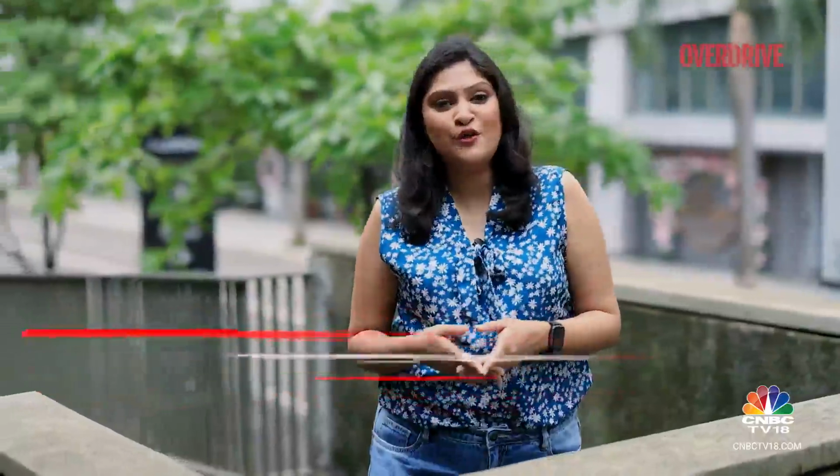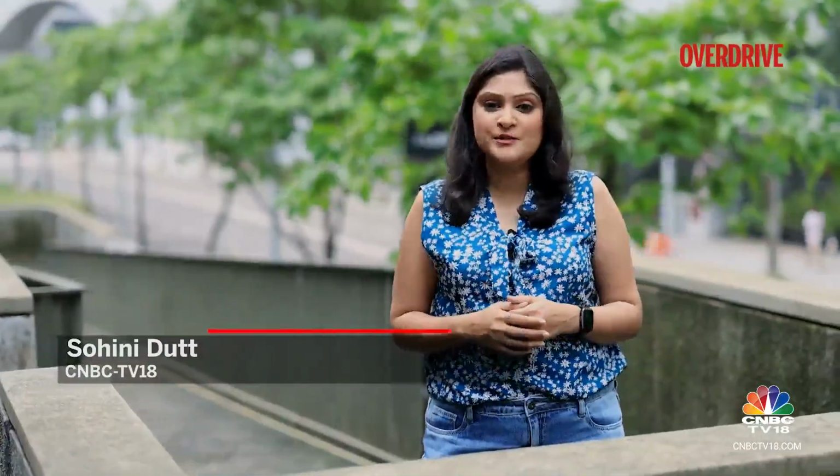Welcome back, you're watching Overdrive. Now, the India-bound Skoda Octavia will be offered with a 1.5-litre petrol engine, which will be mated to a 7-speed DSG automatic gearbox. Now, Rohit tells us more about the driving dynamics as well as handling of this car.